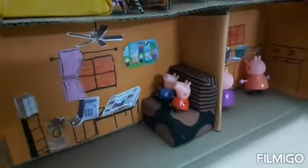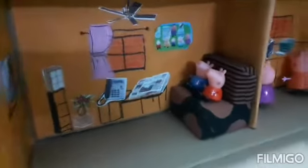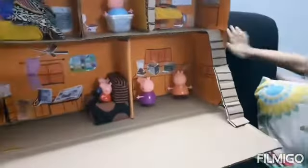Right? And what is this? It's a photo. Okay. It's a family photo. And where are Peppa and George sitting? In the sofa. Okay. They are sitting in the sofa. So next, let's see the kitchen.